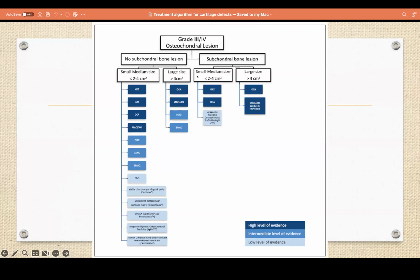So this is the algorithm which is put forward depending on the size and condition of the subchondral bone. As you can see, surgery should be considered only for grade 3 and grade 4 osteochondral lesions. Looking first at lesions with no subchondral defect, these should be further categorized as either a small to medium sized defect or a large sized defect. As we can see, all of the described techniques can be used for a small to medium sized defect with no subchondral bone involvement.